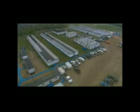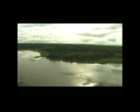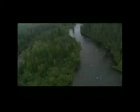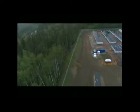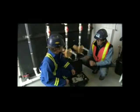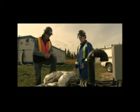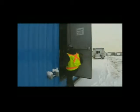Our customers face increasingly strict environmental requirements in remote areas. We offer customized systems and procedures that minimize the environmental impact, meeting, and in most cases, exceeding regulatory standards. Our portable wastewater treatment plants service remote camps where storage or hauling is cost prohibitive to our customers. Where on-site water storage is possible, we provide storage tanks.